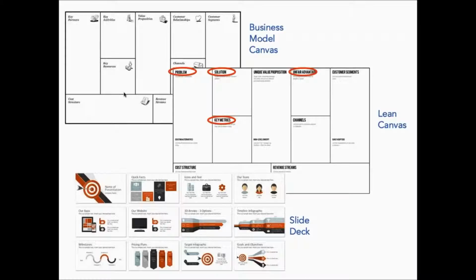So I think they're really valuable in a mentorship role. The difference between the lean canvas and the business model: the lean canvas came after. A guy named Ash Maurya wrote it. He wanted to adapt the business model because he felt some of the sections weren't really relevant. And I prefer the lean canvas just because it's a little simpler to understand what they're asking for.